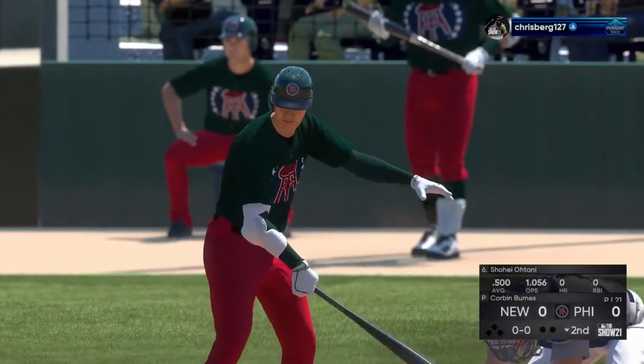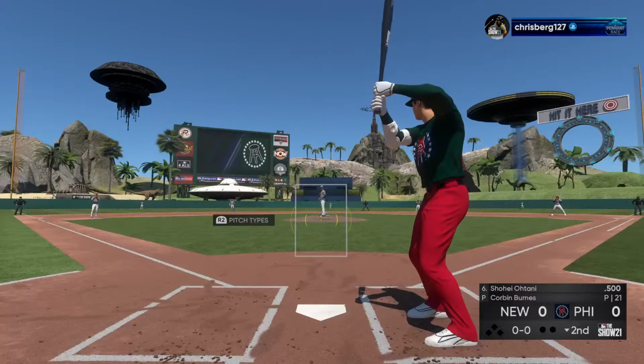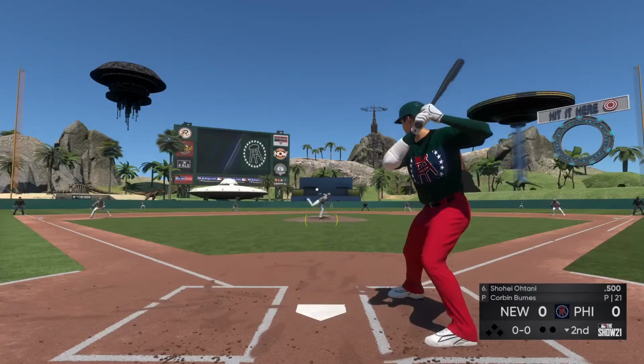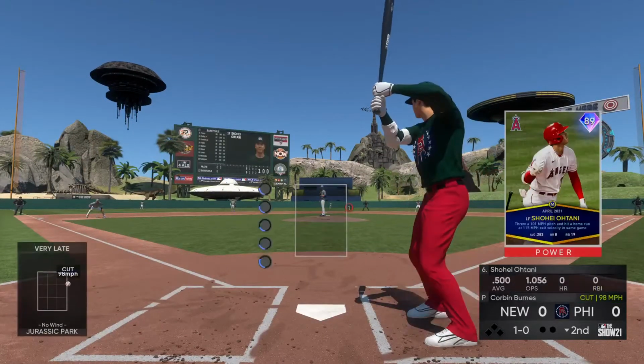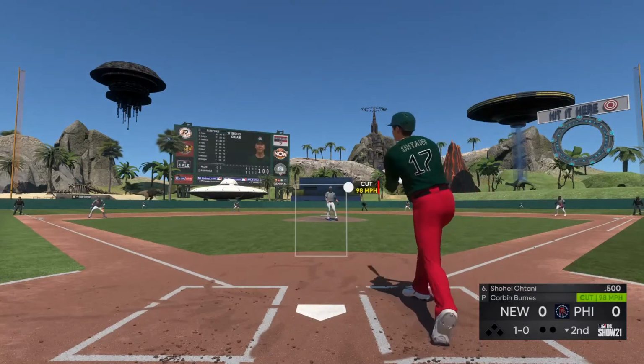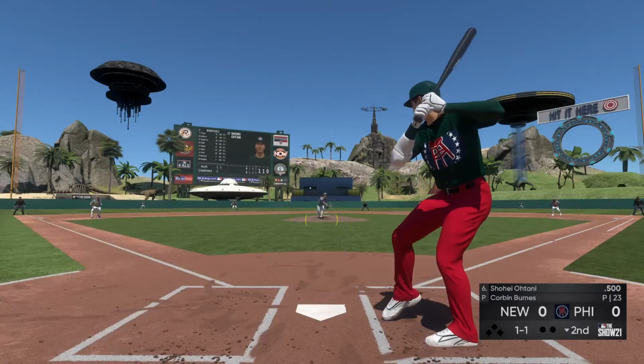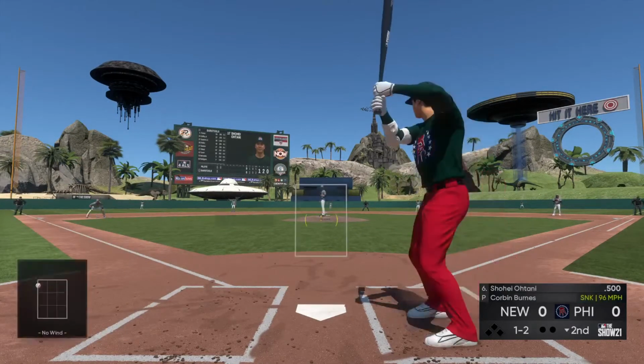Into the box, Shohei Ohtani. He's set to lead off the home half of the second. The pitch. Ball one. Fouled off. A ball and 2 strikes now.